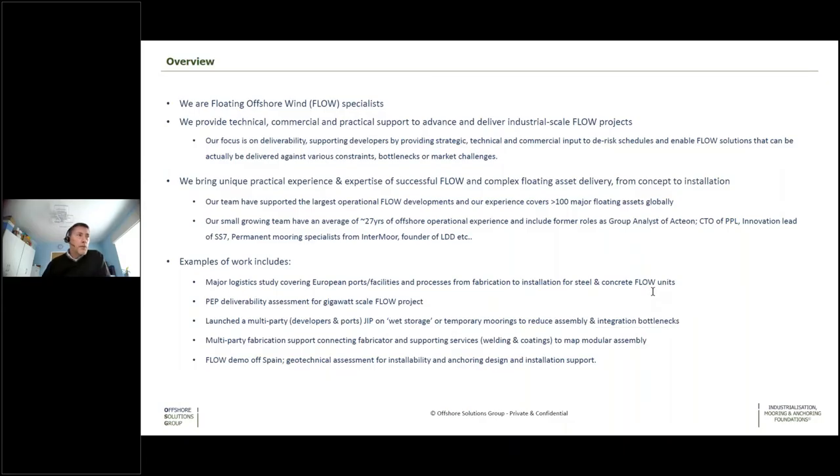full markets development. So I only have a small number of slides. There is a wider slide pack that will come afterwards. But as I say, just to reiterate, we're a relatively small team, a couple of years old, but with some real technical and commercial expertise between us.